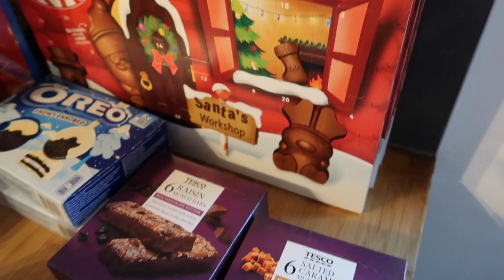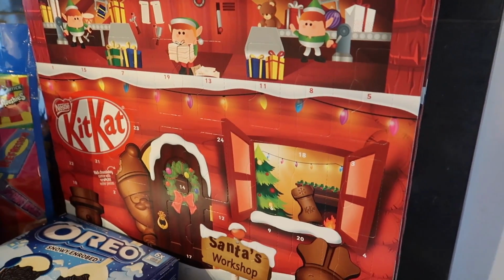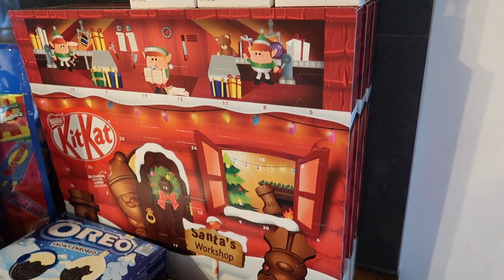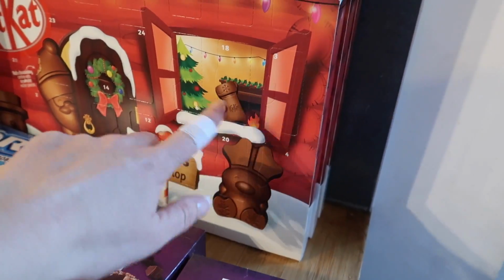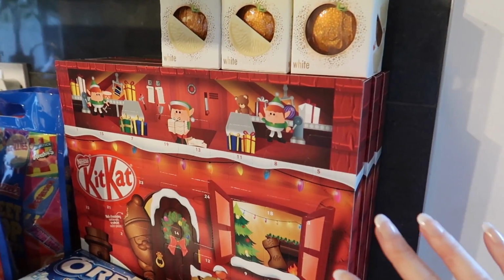So here we go. Here's my ode to Christmas. I bought the boys advent calendars. These are Kit Kat ones and they're £5 each, but today they had £2 off each one. So for £3, these are the big ones, you get the snowmen and the reindeers and the Father Christmases in each door. They're quite big. So one of those each, and that's that done.